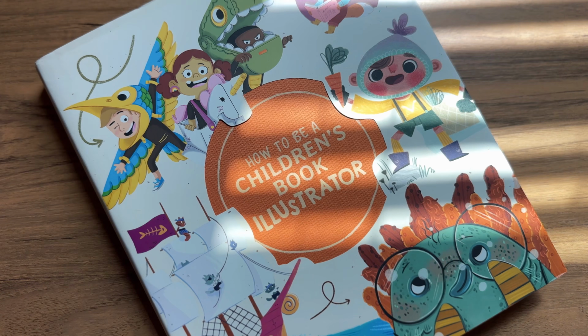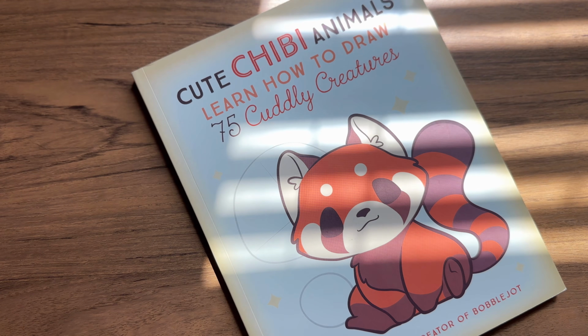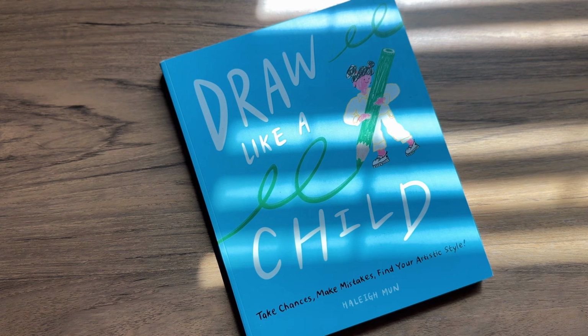And that wraps up my art book collection. These are all the books that I currently hold near and dear, and as time continues, I'm sure that this collection will continue to grow.